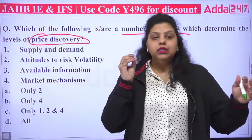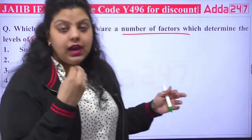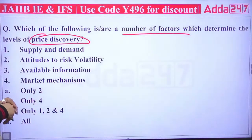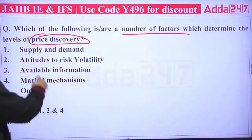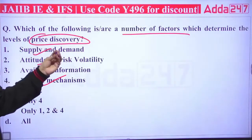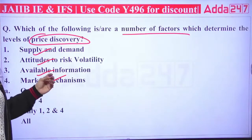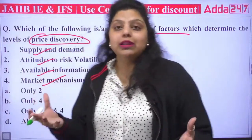So everywhere price discovery has a very important relation, a very important aspect of all trading. Now, which of the following are the factors which actually determine the level of price discovery? Each of these is a factor. Supply and demand, the market forces, is a very important factor which determines the price. Second, attitude to risk: how much ready you are to take a risk. Then what available information you have, because the more information you have, the more sound a decision you can take.